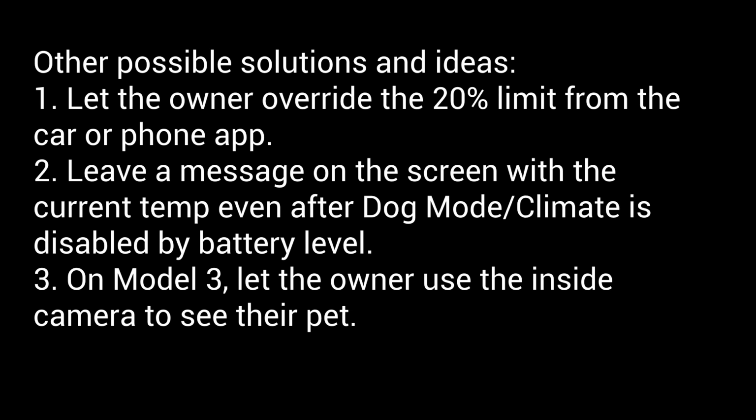Again, I think dog mode's a great idea, but let's refine it just a bit more to help keep our pets safe this summer.